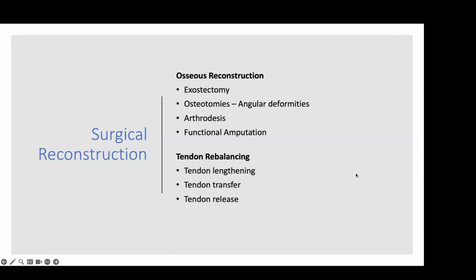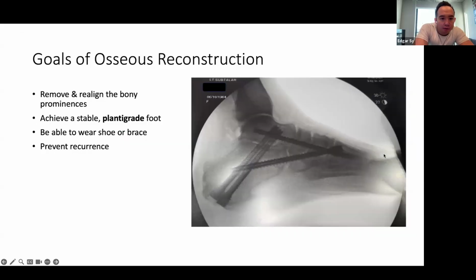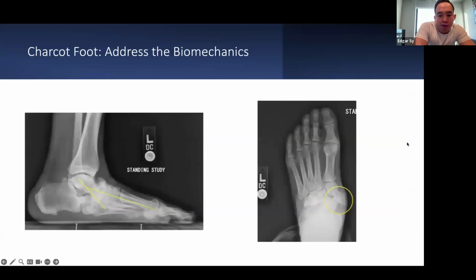And you want to respect the soft tissues. If you amputate, you can cause deformities if not careful, which we'll talk about, right? So the goal of an osseous reconstructive is to plan a great foot. You want to make sure there are no pressure points, that the patient is able to wear a shoe or a brace, and that you prevent recurrence and ulcerations, right?